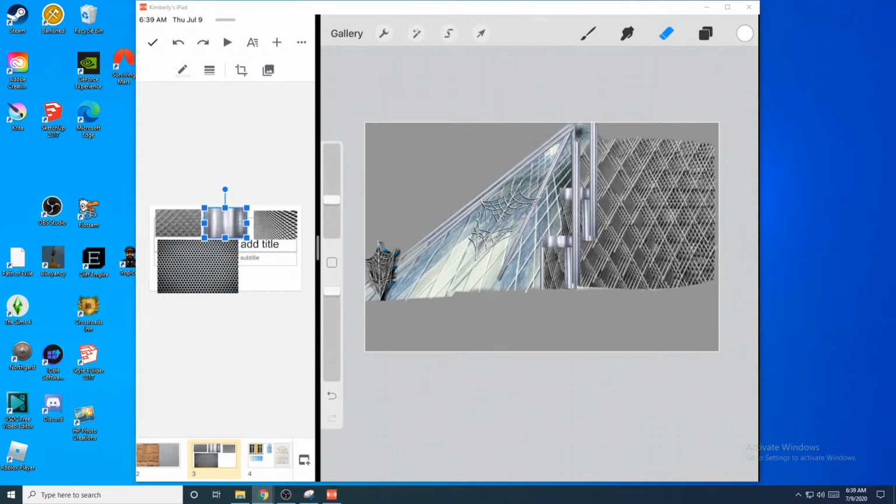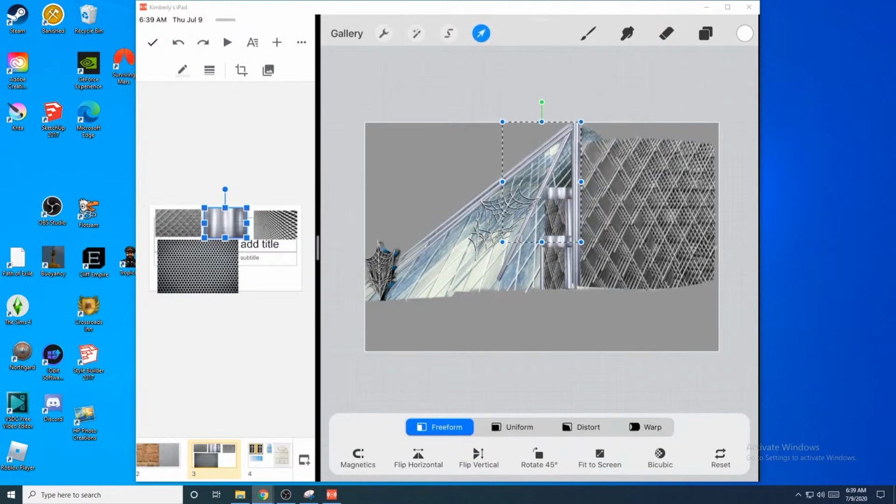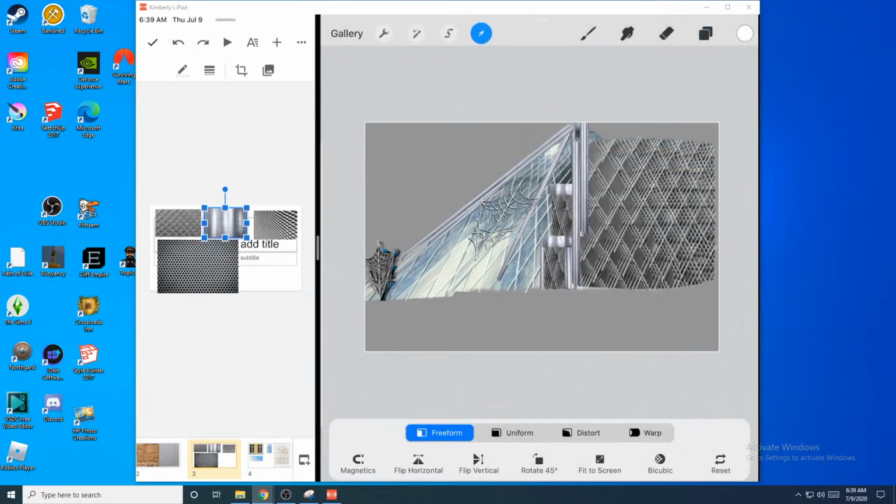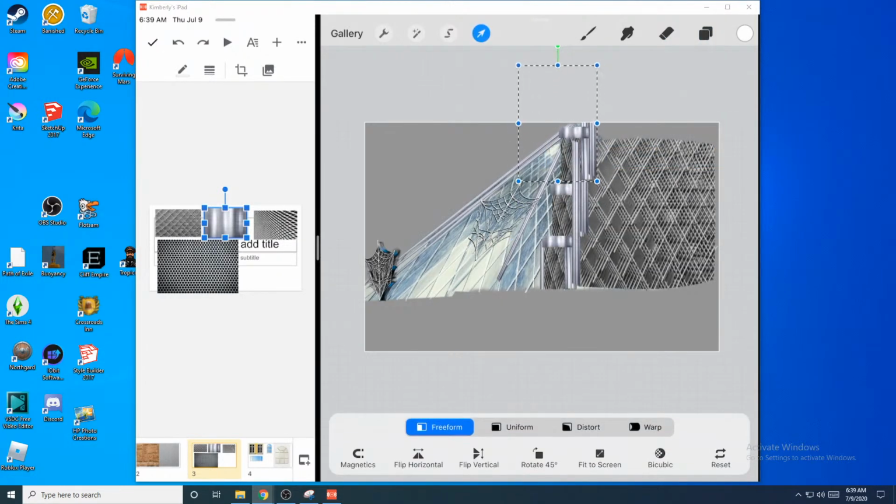I kinda like it. Alright, let's see. Because it doesn't have to be on top of each other. It could be just kind of like that, or I could even have it up higher. And then I do another one. Let's see, I want it beneath it. There we go. I kind of like that this is over that.